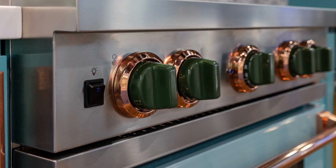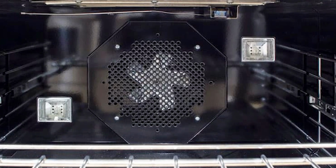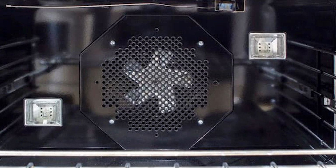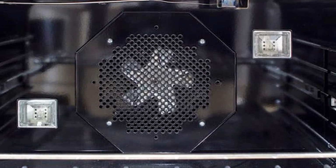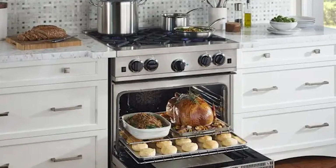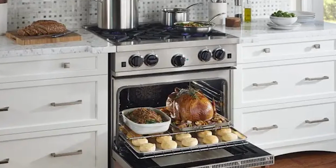You can even make your own unique color. The ovens in BlueStar ranges are pure convection in both gas and dual fuel, ensuring even temperature distribution with air blown in from the rear. Only SKS and BlueStar offer pure convection in their all-gas ranges. All BlueStar ovens can fit an 18 by 36-inch sheet pan.